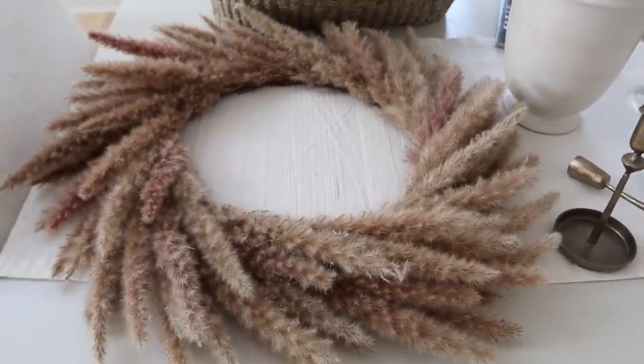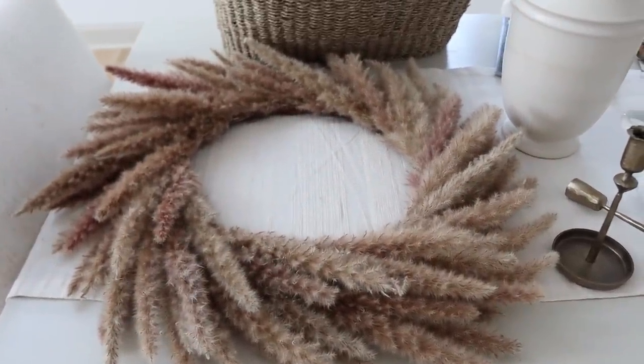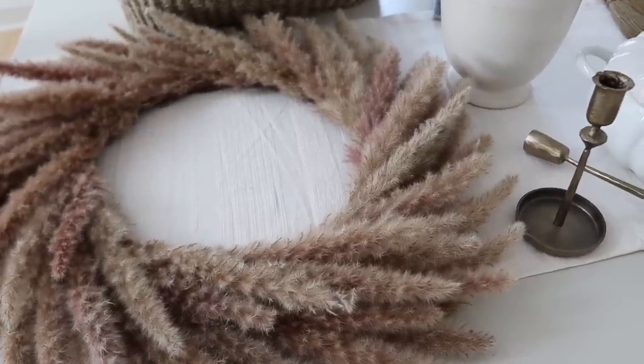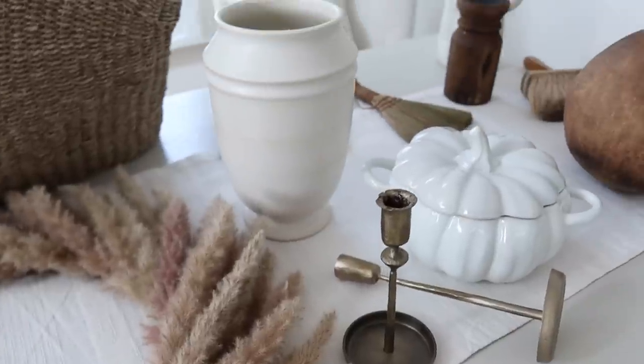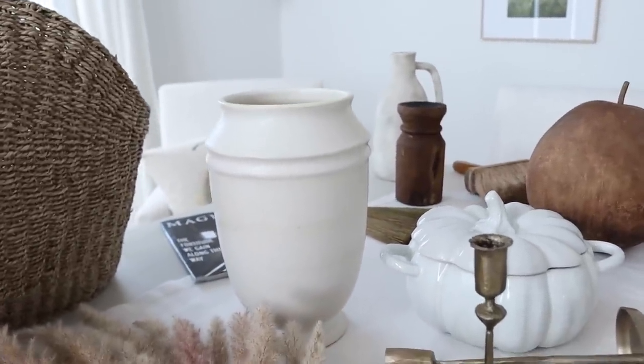I love this reed wreath. This one is from House and Holm. We sold this last year, and at the moment that I'm recording, I believe we have a couple left in stock. However, maybe one or two. So it may not be available by the time that this video gets put out to all of y'all.